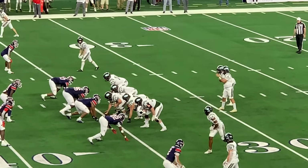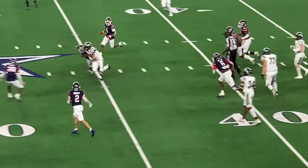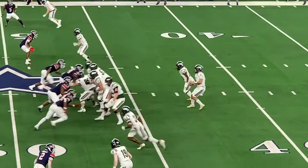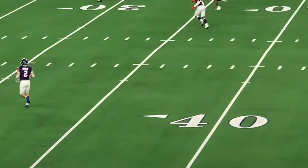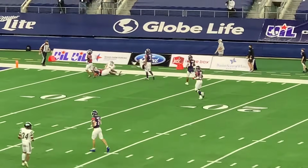They had the big 3rd and 5. Cedar Park needing a spark. And they've got it. Here's a running back that may not be considered their starter, but he looks like he has some wheels. He fires it, and he may have his man! Oh, talk about a spark.